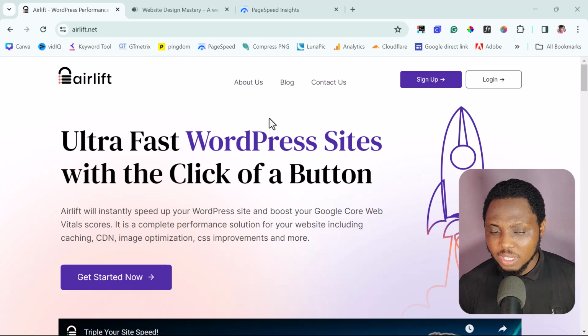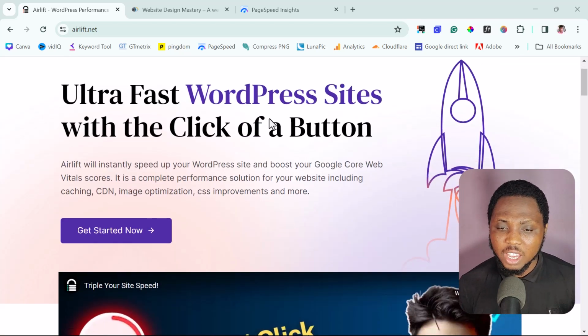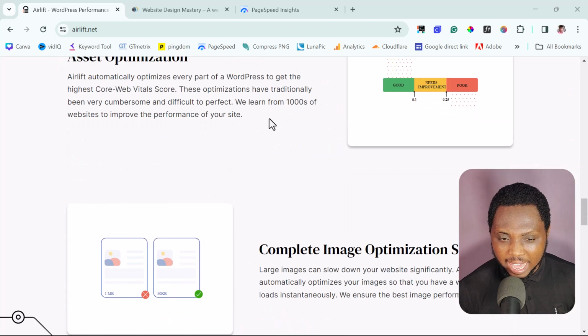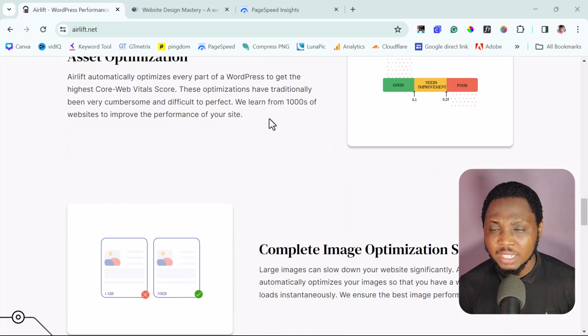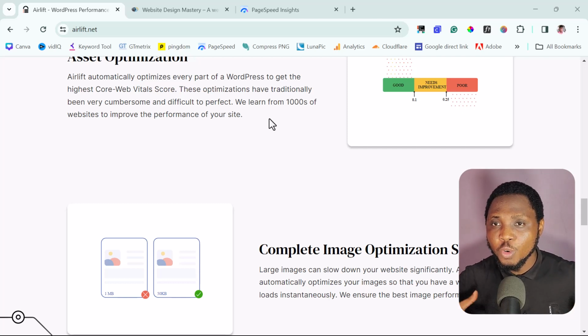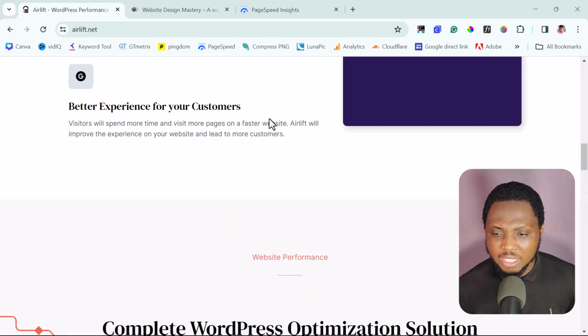If you're here, you would see that this website promises to give you an ultra fast WordPress website with a click of a button, and you can see a video, you can check their website. They say quite a number of things here and it is super amazing. What this website does is take a copy of your website, convert it to a static website, and host it on their CDN and distribute it all around the world. That way, people have a static version of your website and they're able to access it without necessarily engaging with your live website. How crazy and intuitive is that? Let's just give this a try and let's see.